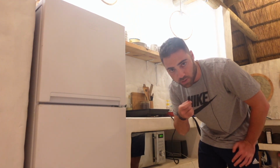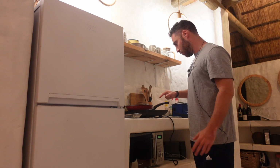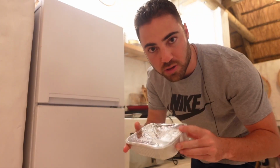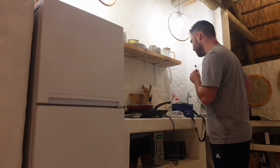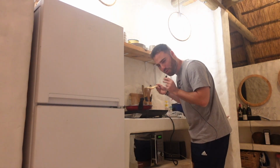We're having some technical issues. I'll be right back. Okay, I think I figured it out. Wait, maybe not. Yeah? Okay, I think I got it. A little bit of oil in here. This is what the bolognese is looking like. Let's put on the stove. Yo, this is heating up quickly. Okay, we in business. We in business. Yeah, that sizzle. Woo, let's go.